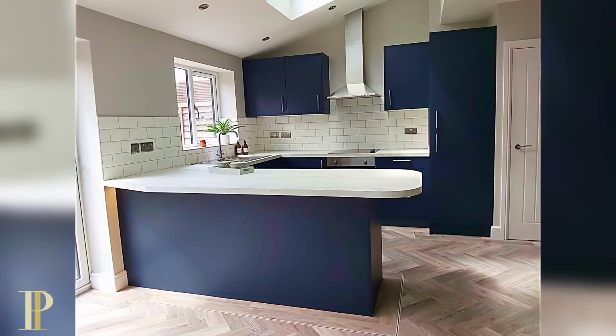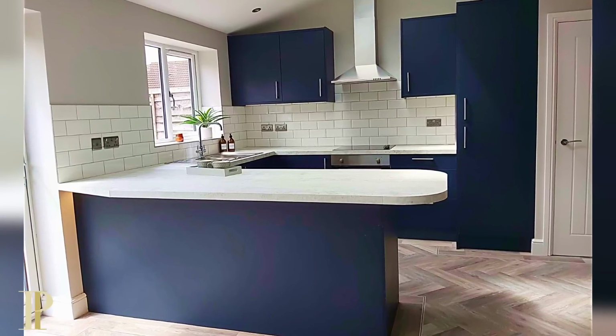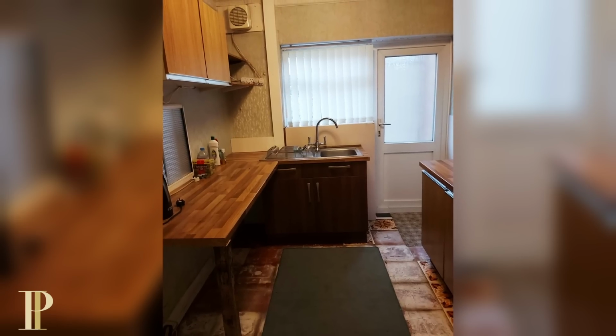And I think one of the most important rooms is the kitchen. And by extending it, you've created a beautiful kitchen, haven't you? A kitchen dining area. It had a really pokey, tiny kitchen beforehand.